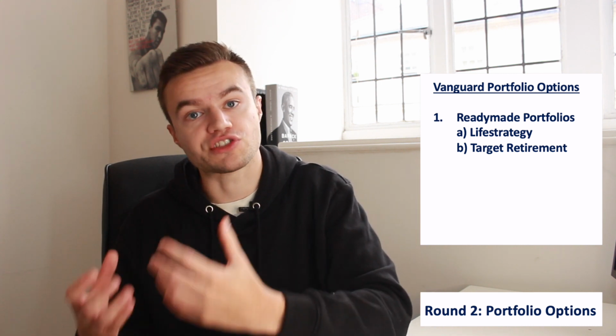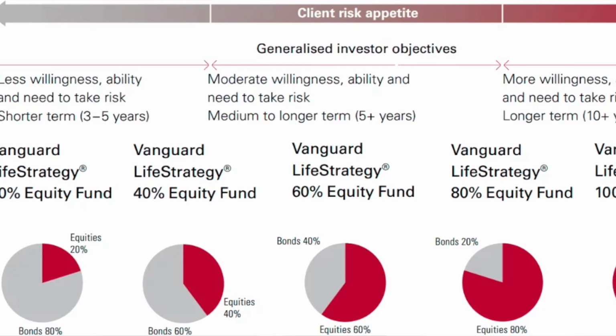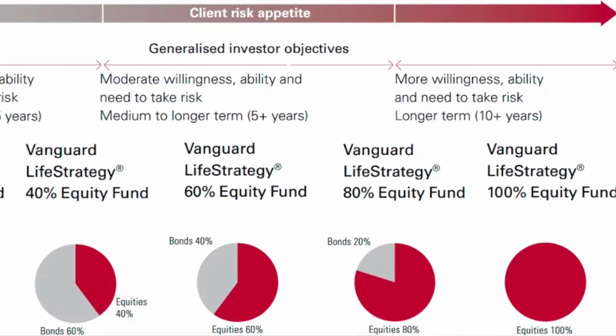So this round is focused on the types of portfolios each offer. And on paper, they're both evenly matched here, with 2 main offerings on both platforms. So we start off with Vanguard. The first of their 2 main offerings are their ready-made portfolios in the form of life strategy and target retirement portfolios. Their life strategy funds are very well known, with 5 main portfolio options, each with an increasing equity versus bond split, all the way up to 100% equity funds.